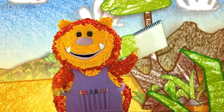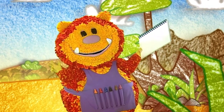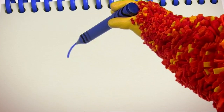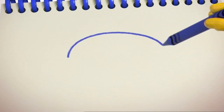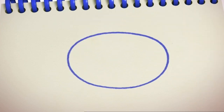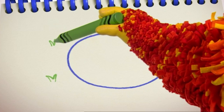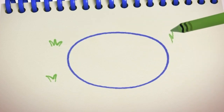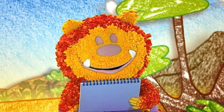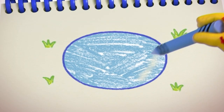Have you got your squiggle pads and squiggle sticks ready? Let's get squiggling. We'll need our curved line again. Ready? Curve up. Draw some grass around it. I'm going to make my watering hole blue. There, it's ready.